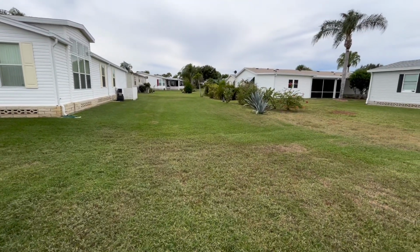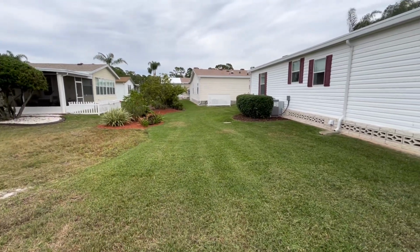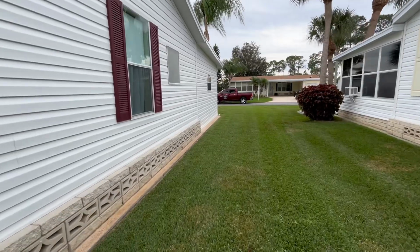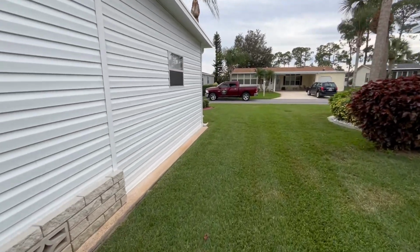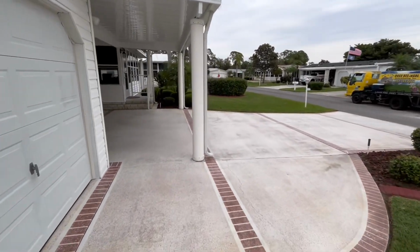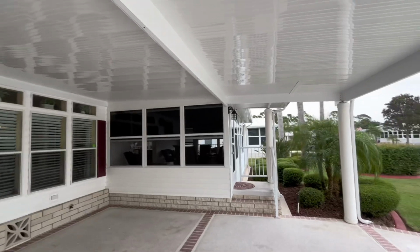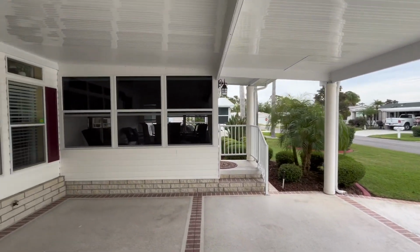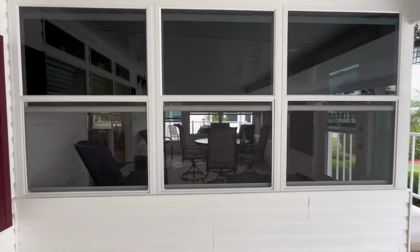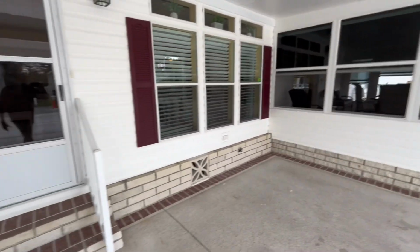Good sized backyard. I'm gonna say a lot larger than most of them. Good sized golf cart shed. All this metal has been replaced when they did the roof last year. It's shiny new. And look at the size of the windows on this sunroom. These are pretty deluxe. Nice big windows. All right, let's go inside and take a look.